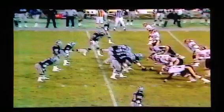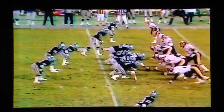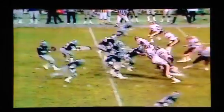3rd down and 9, 5:20 left, 3rd quarter. Dallas at the Washington 47, leading 6-0. White again under pressure, goes deep with Dorsett. He has it. Touchdown, Tony Dorsett.